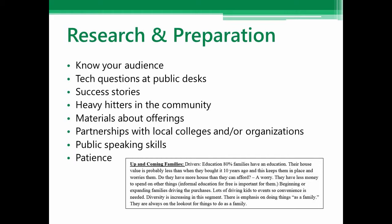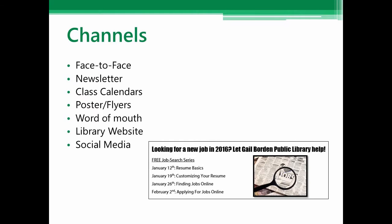And have patience. Sometimes it takes a while for word to get out, so don't worry if initial attendance is low. Try some other marketing methods and be open to adjusting the day and time the class is offered before labeling it a failure and scrapping it altogether. Here are some common channels for marketing classes: face-to-face, newsletter, class calendars, posters and flyers, word of mouth, library website, and social media. I encourage you to spend time trying out different channels, finding what works, and developing a marketing strategy to use whichever channel works best.